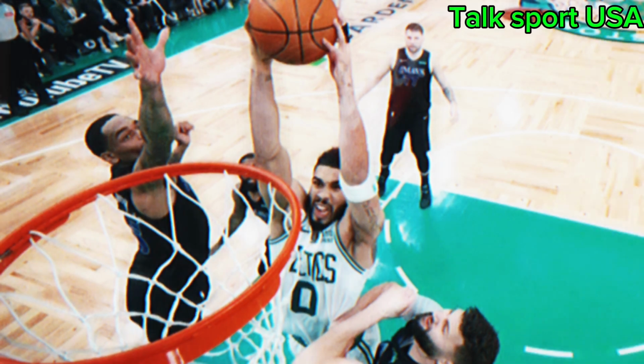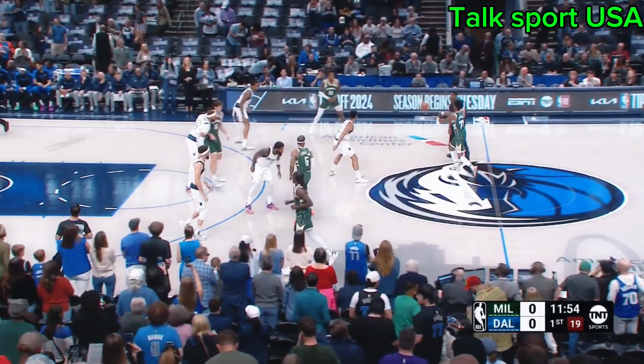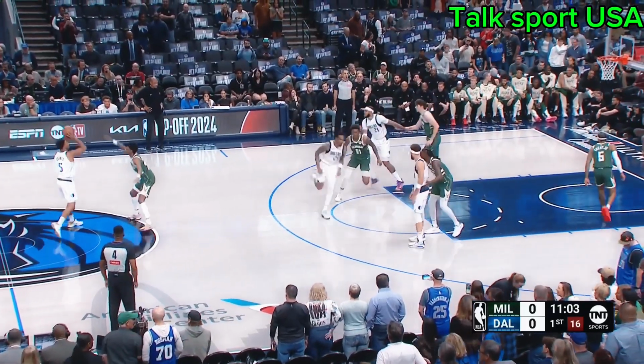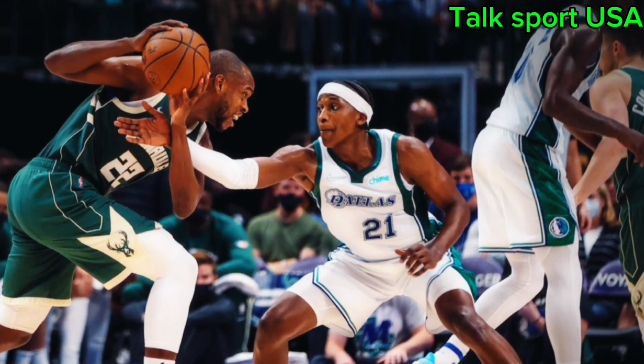The Dallas Mavericks versus Milwaukee Bucks matchup on October 17, 2024, was a preseason game that felt like a mid-season thriller. Both teams brought their best to the court, and what we saw was nothing short of a preview of the high-stakes drama that will unfold in the 2024-25 NBA season.